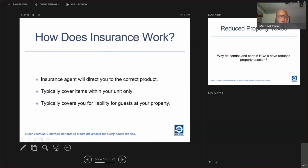So how does insurance work? You need to talk to an insurance agent. I can't give you insurance advice, okay? I know enough to know you need to talk to somebody because it's not the same type of insurance as when you're buying a house. It's going to cover items within your unit only. It covers you for liability for guests who are at the property, even if they're on the commonly owned space. But there's a different kind of insurance, so you have to talk to them. It's typically a little bit less too, the cost of it.